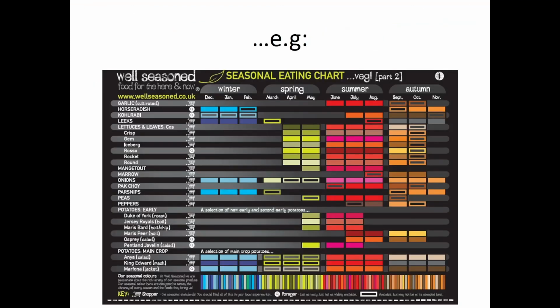If you Google seasonality chart for fruit and vegetables, you'll get very, very complicated ones like these. If you want a really high grade, you can produce a really detailed one. I don't want copying, pasting from Google. You have to produce your own and upload it so I can check.